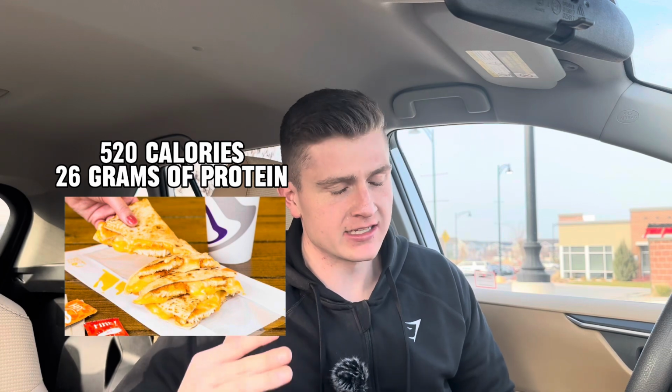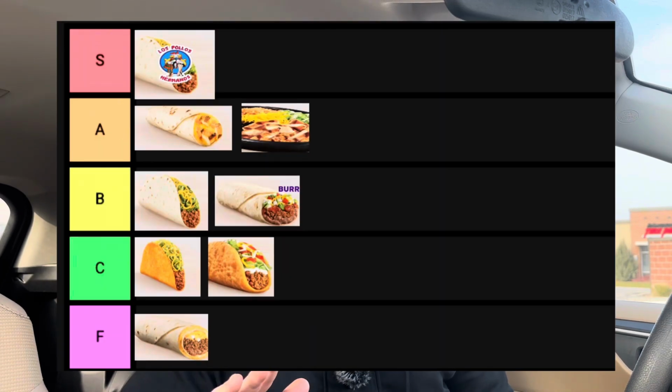This one is pretty much always a safe bet. It's the fan favorite of 12-year-olds all around the world. It's a chicken quesadilla. You can't go wrong. Yum, yum, yum. They're putting some sort of spice in here that's actually really good. I didn't expect it. Chicken quesadilla, pretty basic item, pretty basic macros. Fun fact, on the website, the chicken quesadilla has the same amount of protein as the steak quesadilla. How they came to that conclusion, I have no idea. 520 calories, 26 grams of protein, it's 20% protein. About as middle of the road as you can find. It's a B tier.